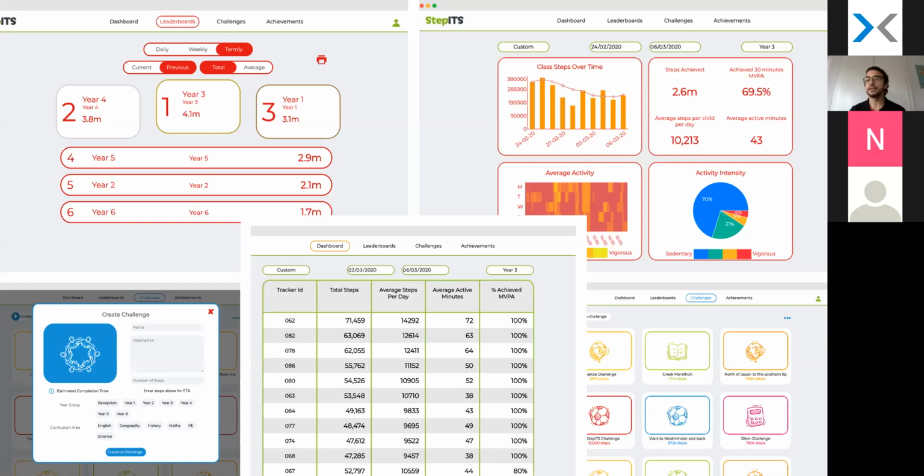And then another thing I touched on earlier, which was the challenges. So I mentioned the Roman challenge, walking across Britain. We have a number of challenges that the teachers can just get stuck right into. But then we also have a way that teachers can create their own custom challenges. So based on whatever learning they're doing, maybe they're doing the Egyptians and they want to do a walk up the Nile or up and down the Nile, and perhaps visit different places in Egypt. They can also create their own challenges there, specifying how many steps they want to do and what they're going to be doing on the way.